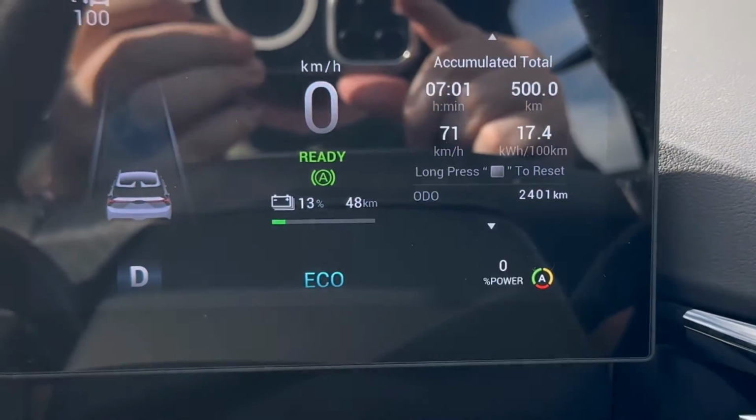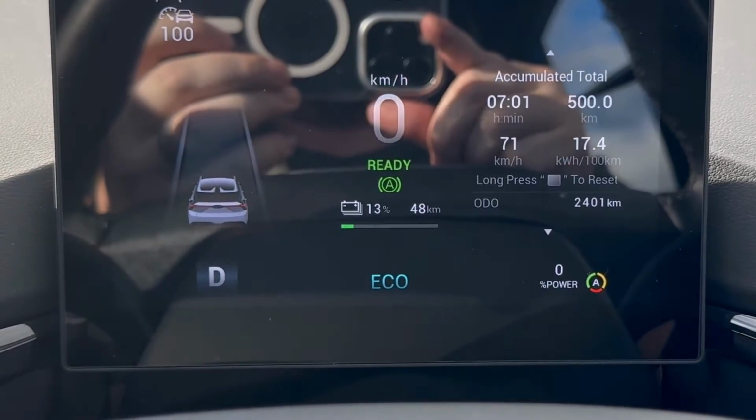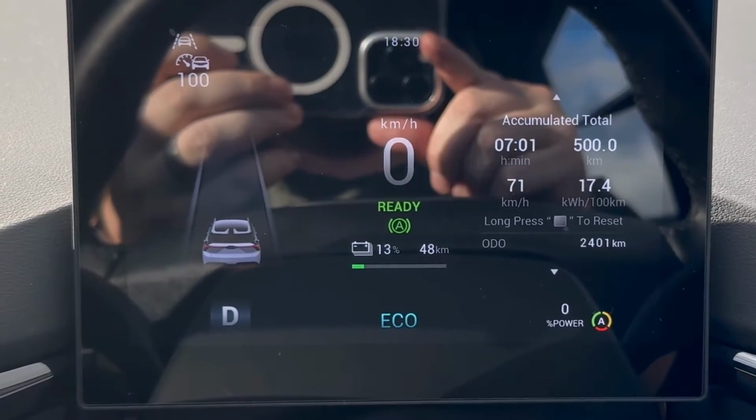Right, so we have made it to the 500 kilometer mark. We are literally on the outskirts of Palmerston North. So I'm going to flick around the camera. There you go, 500 kilometers, saying 7 hours accumulated total, but I think that's actually a bit short. My stopwatch is saying closer to about 7 hours and 16 minutes. We've got about 30% to get back to Bulls. We'll head back there and chuck this thing on charge and get started on the return trip.